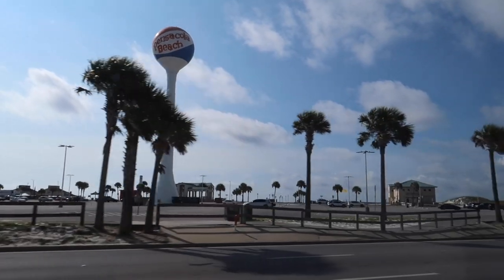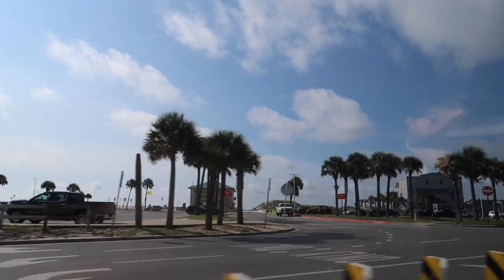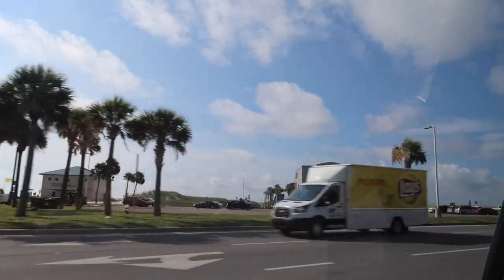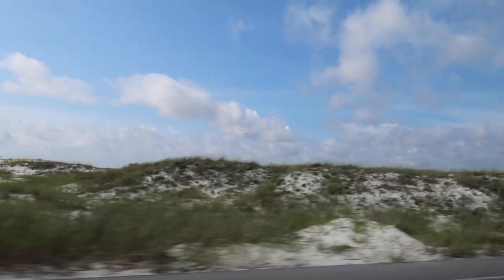And this is the more popular beach for sure, but we are gonna be heading all the way down to Fort Pickens, a private little beach, very secluded from everywhere else. So this is part of the Gulf Islands National Seashore, and we're heading all the way down to Fort Pickens.